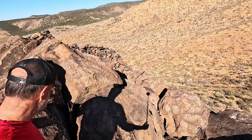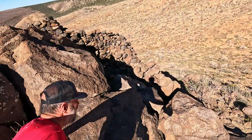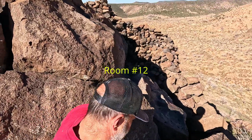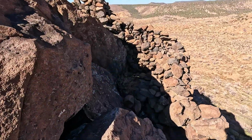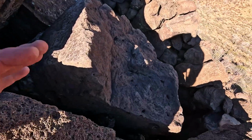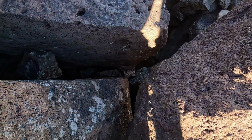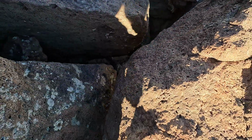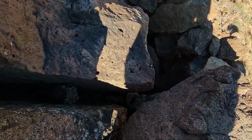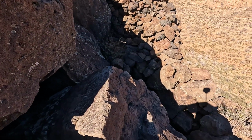Maybe not. Maybe not. We'll get close enough to get some pictures anyways. Oh, there we go. Oh, look at that. There's a hole right there. So this could have had an entrance from below. It would have had to have been ladders, that's for sure. But that is cool. Cool little hideout.